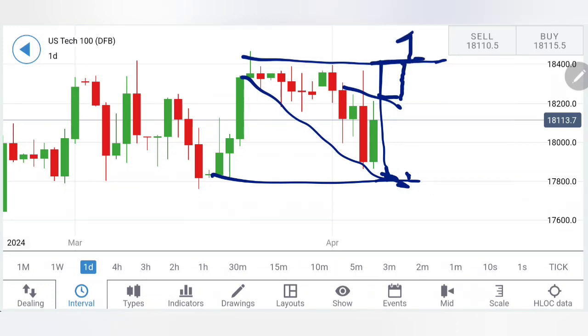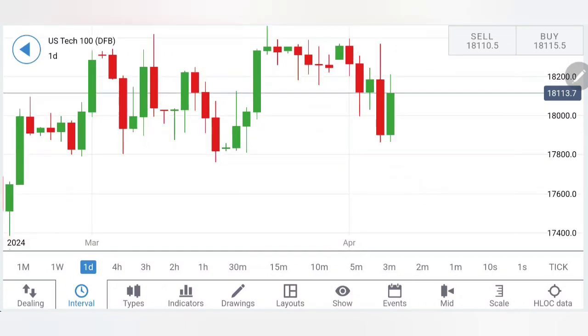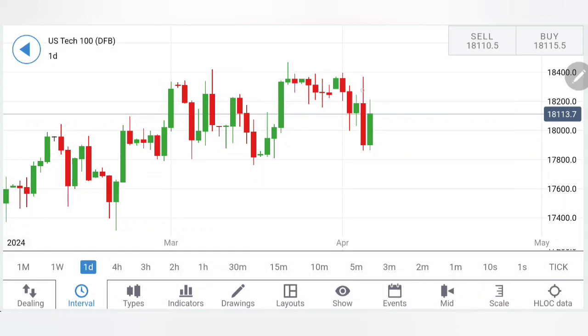If 18400 is taken, do not think that the Tech 100 is going to look back. We are looking forward to another round of rise, else it is very much staying within the box. We can see lower highs, flat bottom.